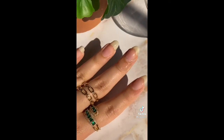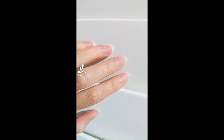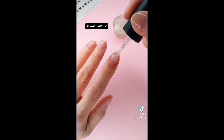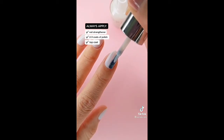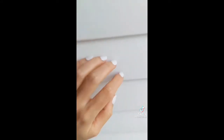Natural unprotected nails are fragile, and if you hit them very hard, they break easily. Ouch. So if you want to grow long nails, keep them polished at all times. Nail polish adds an extra layer of reinforcement and protects your nails from all external damages.